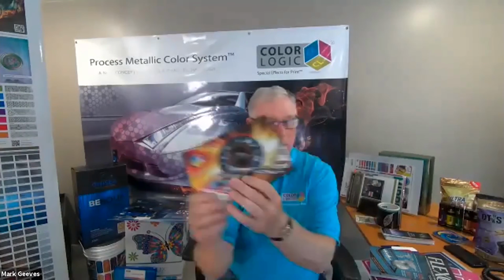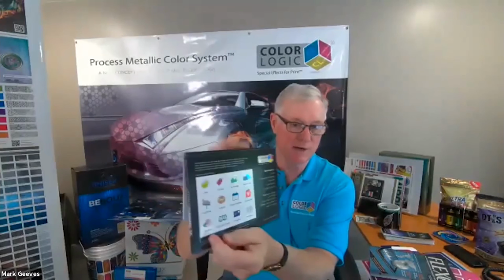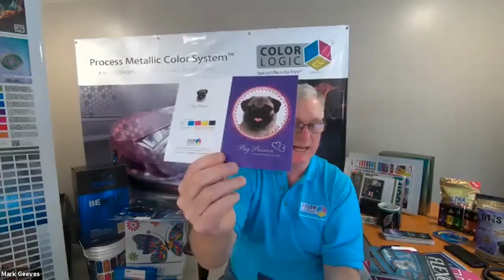Yes, we do labels. Yes, we do flexible pack. This is our friends at Rico. When you buy a press from Rico in Europe, this is what you receive from them. And inside is a variety of samples, trying to show their clients what's possible. By the way, adding the metallic effects into that, not the design, but the effects, took us 60 seconds.